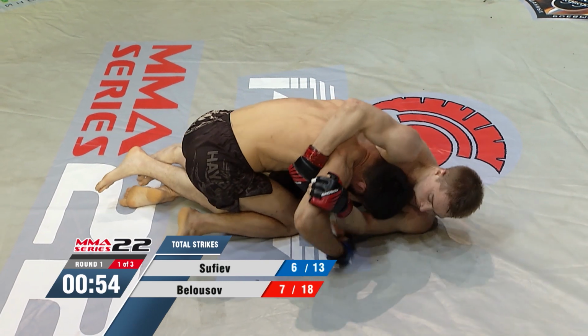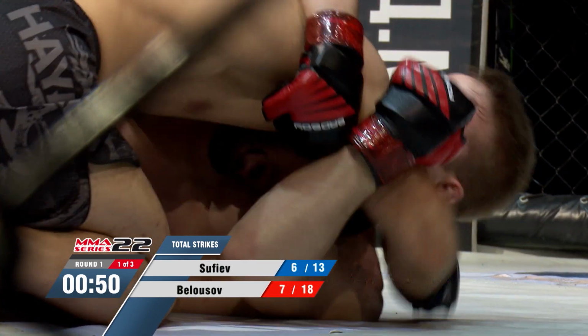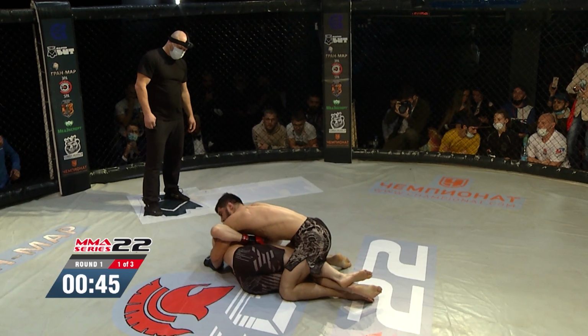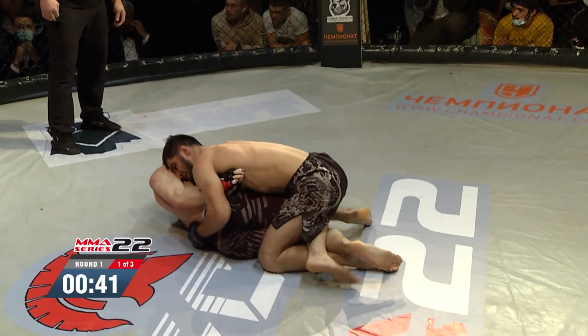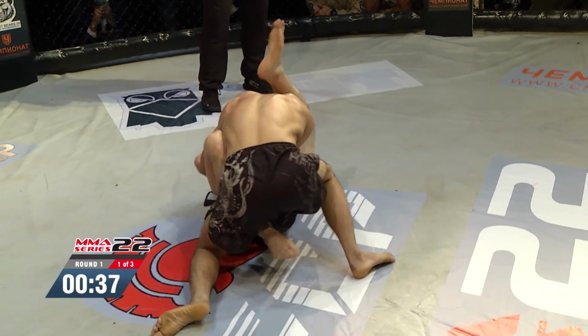Still looking to pass that knee line. There he does, and he pinches the knees together, making it very difficult for Belousov to get back to guard. Watch for him to continue to try to climb up the body. Up now, he's past the knees. Can he get past the hips? Belousov's going to try and get his knees bent and back in. That's what he does, and he's into the butterfly guard.